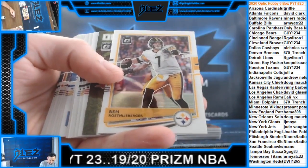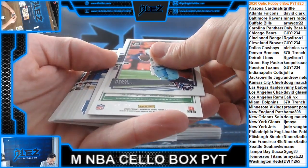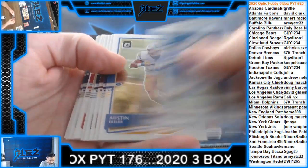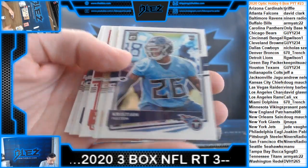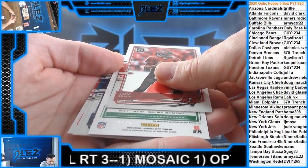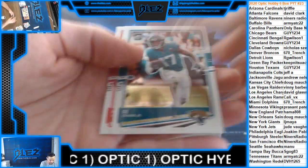Mims. Antoine Winfield to 99 red. Okuda. Hollywood. Scary. Breeze. Brady to 75 auto. To 75 auto. Mexico State. That can't be good. Jason Huntley for the Lions.